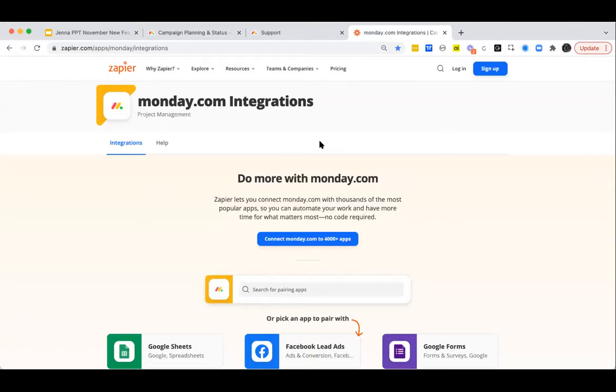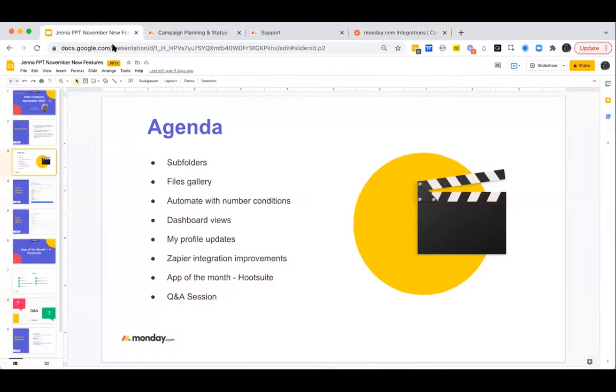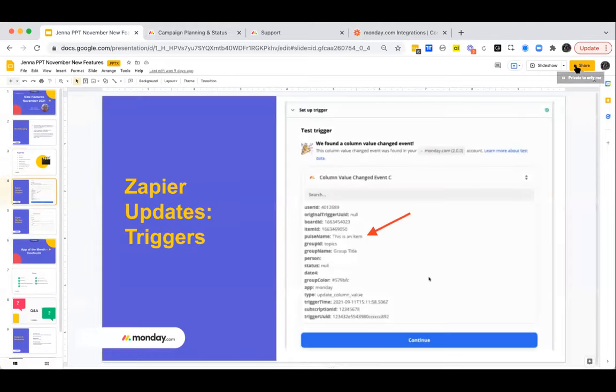We recently rebuilt the integration from scratch, and it was a huge effort to make integrating with Zapier a breeze. Our team created brand new triggers and actions so you can create more workflows with the new version. We've also improved the experience of existing triggers and actions. So for example, I have a slide for you guys that shows this.